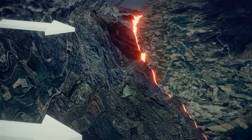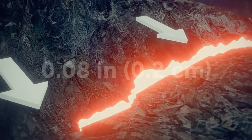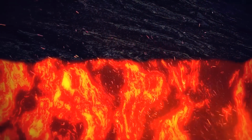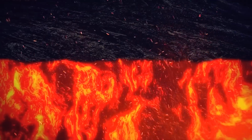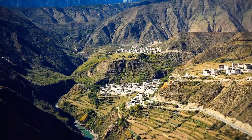Most researchers agree the speed at which India is moving northward into Eurasia is barely a tenth of an inch every year. Some of them think this is happening because of the plate's buoyancy. It prevents the Indian plate from sinking into the mantle, which gives Tibet its elevated topography.